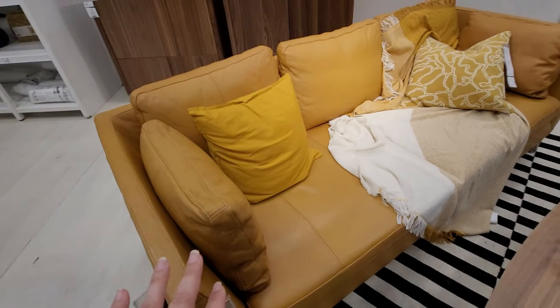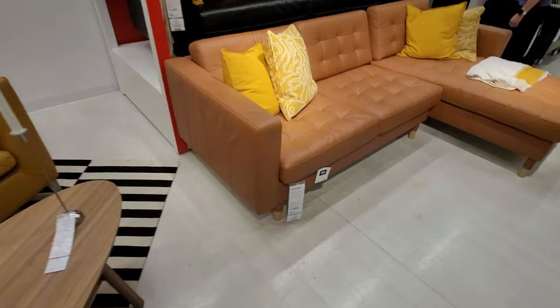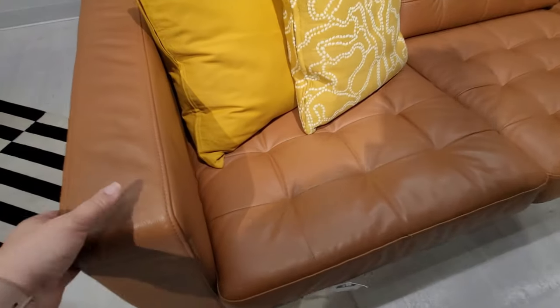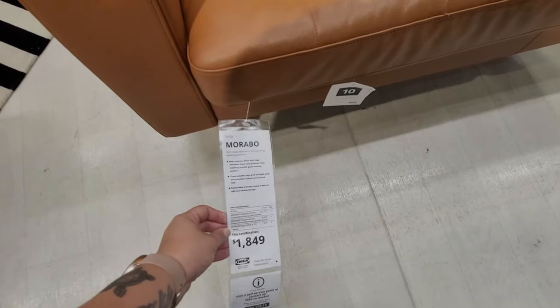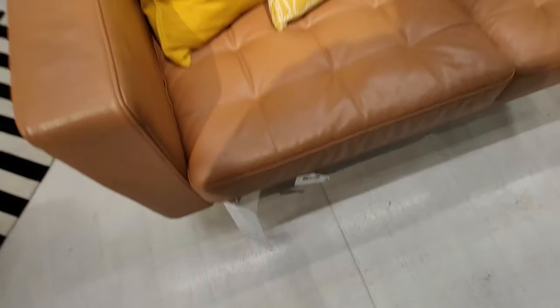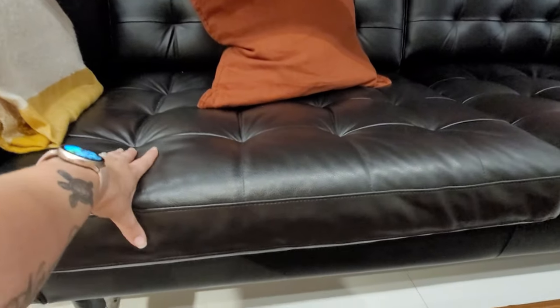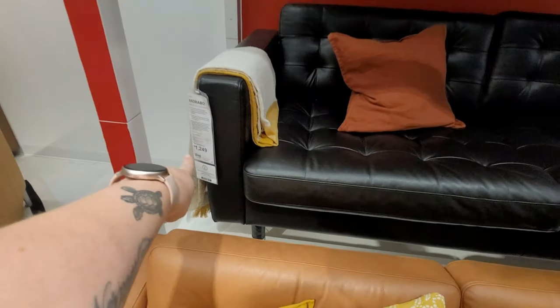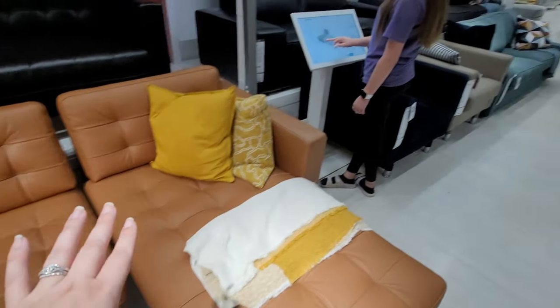Very, very nice couch. But if you come over here, it looks like they have some other ones as well. Let's see, is this one real? Oh, I definitely think these are. Yep, $18.49. That one, oh, I like this one too. I like the tufted cushions on that. It's $12.49, but they are definitely upping their game in the couch section.